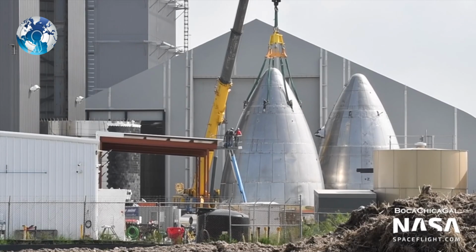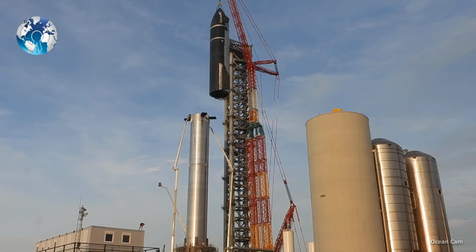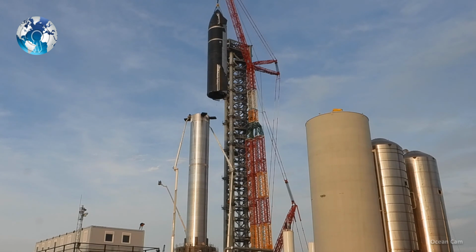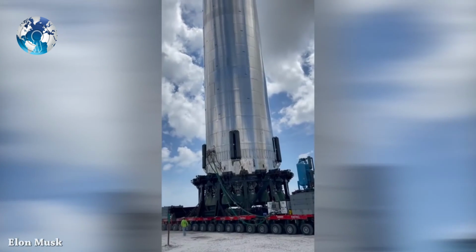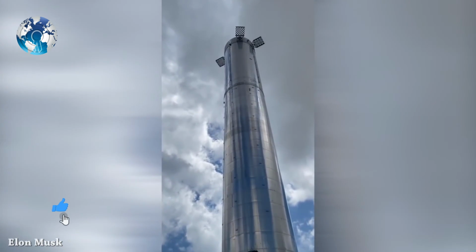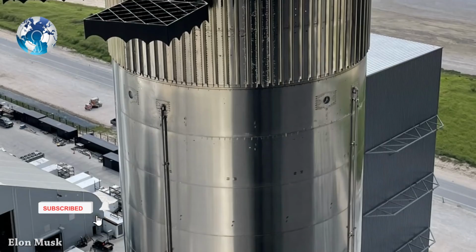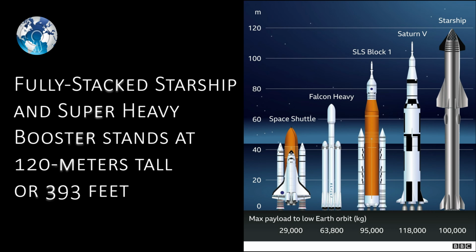In case you are wondering, the fully stacked Starship and the Super Heavy booster stands at 120 meters tall, or 393 feet. The Starship section of the rocket stands at about 160 feet tall and lifts off on top of the Super Heavy booster. Together, the Starship reaches nearly 393 feet, surpassing NASA's Saturn V rocket that stood at 363 feet.